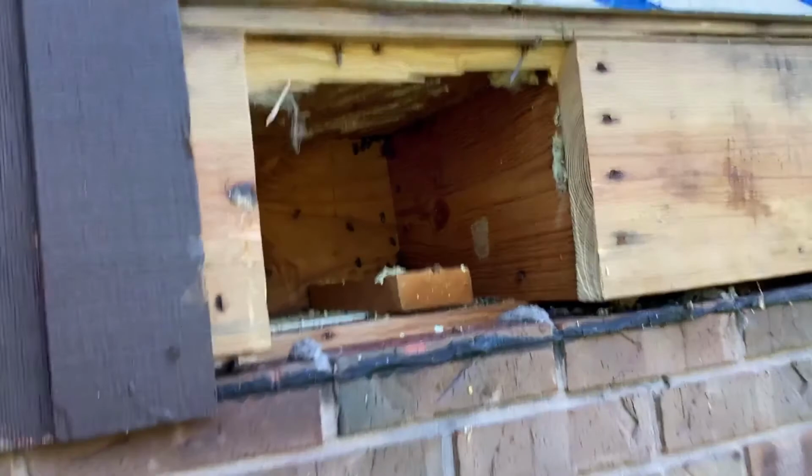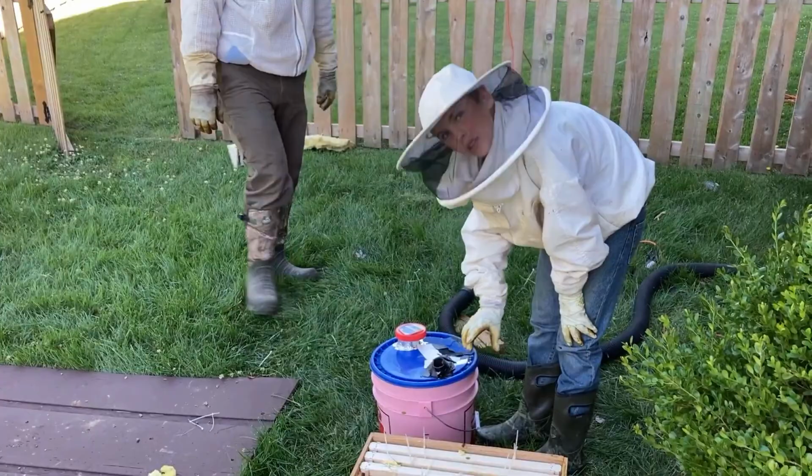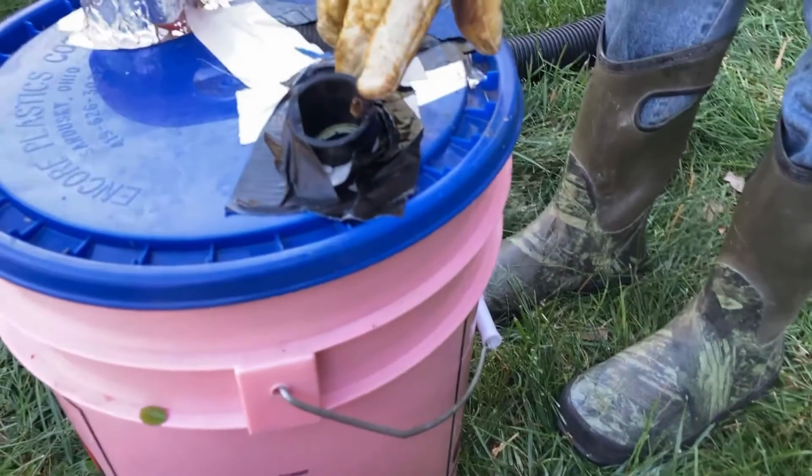I thought that the swarm was just when there was... You can just see a little bit of wax on the floor. You can kind of see the gland on the back of their body, right here. Do you see it? Towards the back, it's opened up.